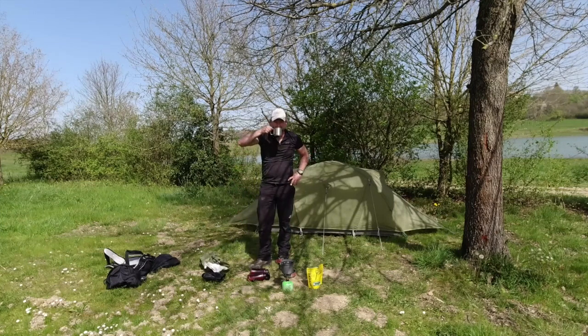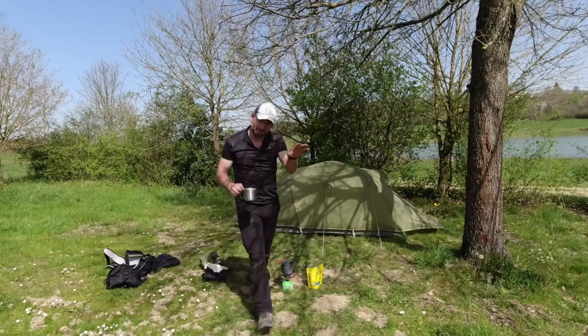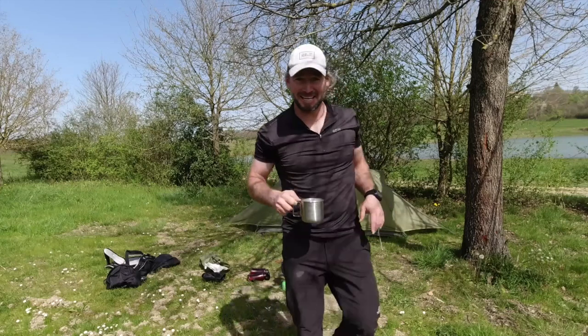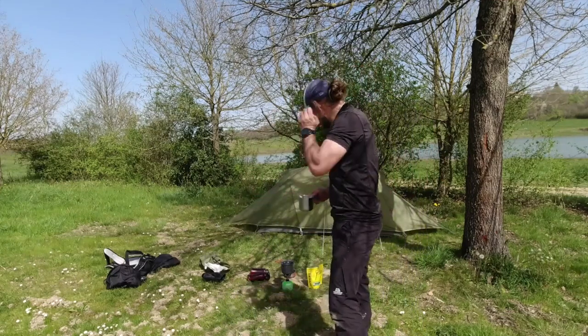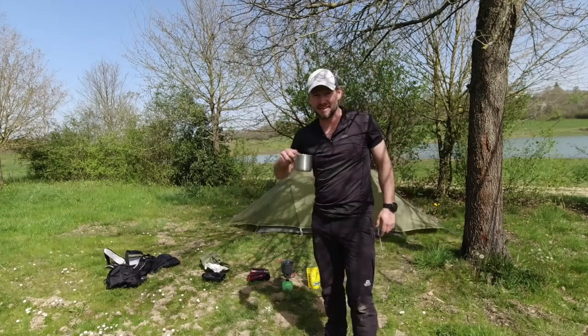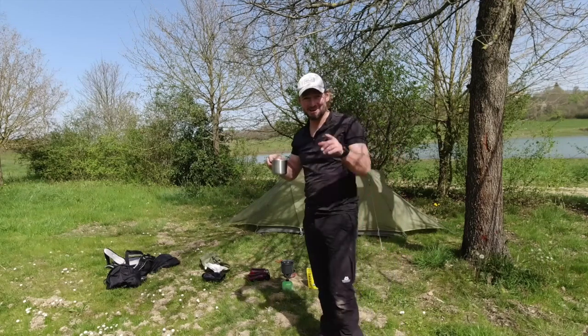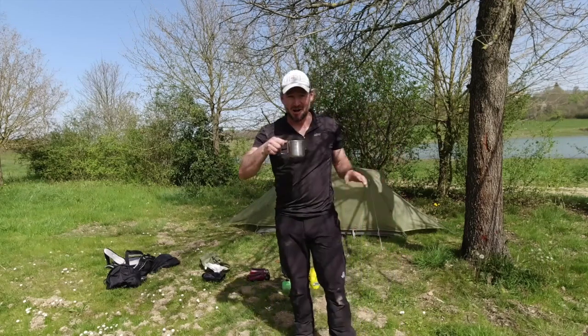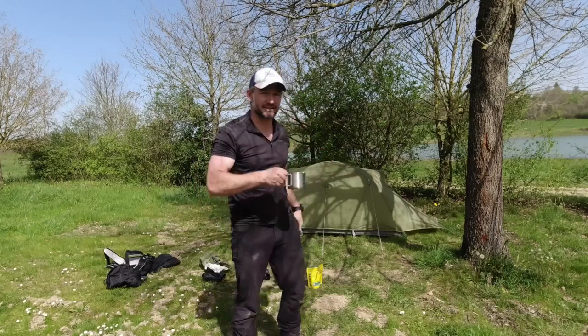10 minutes, 8 seconds. The food will be ready soon. Tent is set up. 10 minutes, 8 seconds to have a hot drink in my hand. Full tent set up, sleeping bag in, sleeping mat in, food cooked and done. It's pretty good for an expedition tent. Pretty happy with that. Looking forward to seeing how quickly you do it. Hopefully you don't go too quickly. I had some mistakes because I just went too quickly.